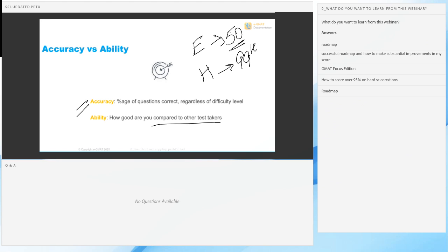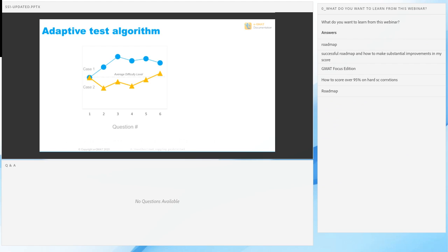Ability, on the other hand, is a comparative measure. It tells you how good you've done compared to other test takers. So when you say you want to get a 760, what you're really saying is, I want to be at the 99th percentile, or amongst the top 1 percent of test takers. If you say you want to get to a 700, you're saying I want to be among the top 12% of test takers out there. Your GMAT score is an ability score, and it's composed of multiple ability scores that we'll see overall.